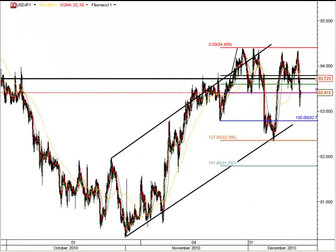Don't want to look at the US yen. It's not been working very well for us. Let's just get the Aussie.